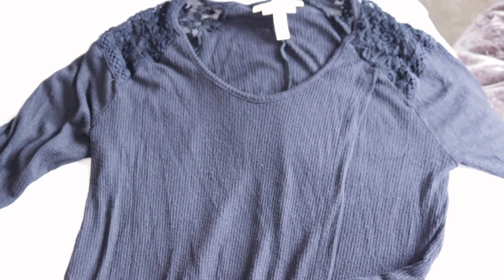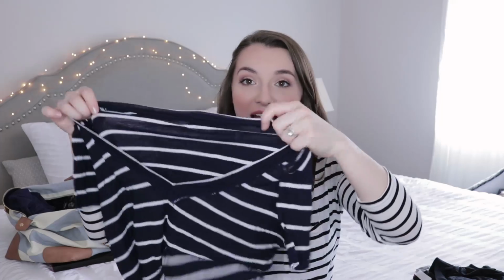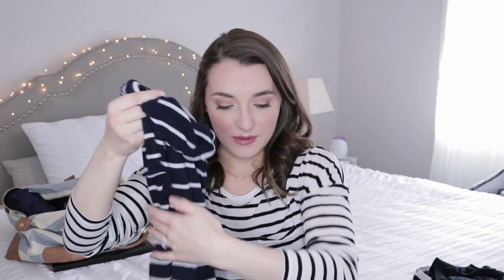It's actually a nursing shirt. It's got this cute little lace. It's 3/4 sleeves, and then it opens here in the front for nursing, which I thought was pretty cool. I've never had one of these sorts of shirts before. And then I just have a short sleeve shirt in case it's a sunnier day. Just a short sleeve V-neck for nursing, longer. This is a maternity shirt that I can put with those jeans.